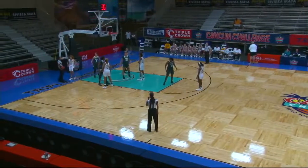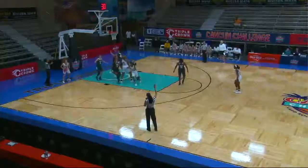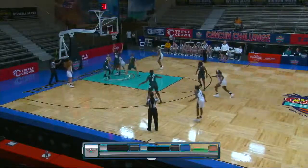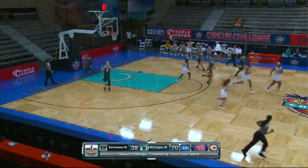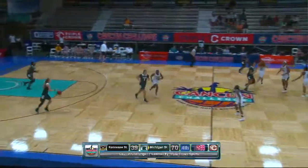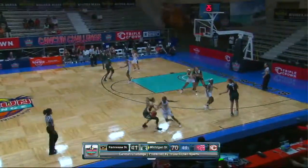Been led by Nia Clouden, 18 points on 6 of 9 shooting. Here's the inbounds pass. Kennesaw State working with a basketball. Shot up and through for Alexis Poole. Alexis Poole has been the offensive leader for Kennesaw State today with 17 points.